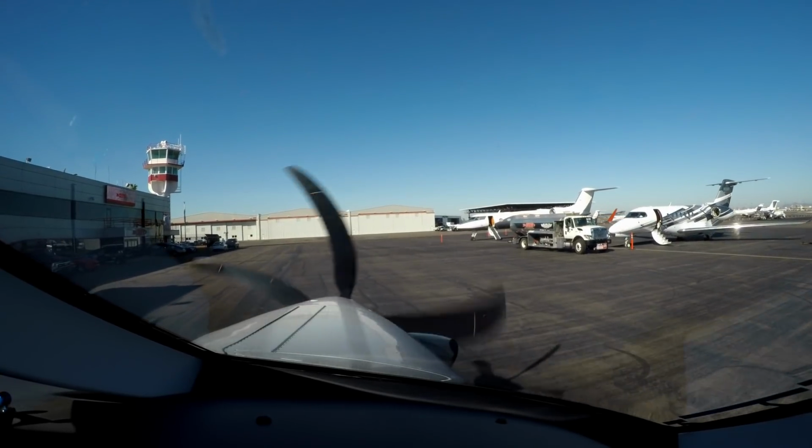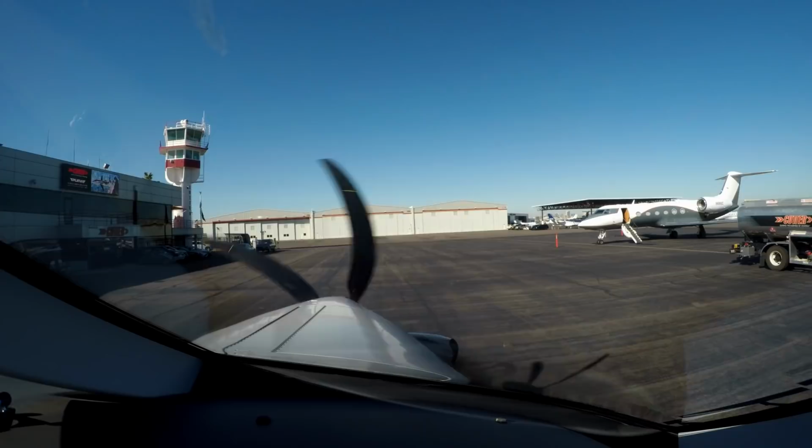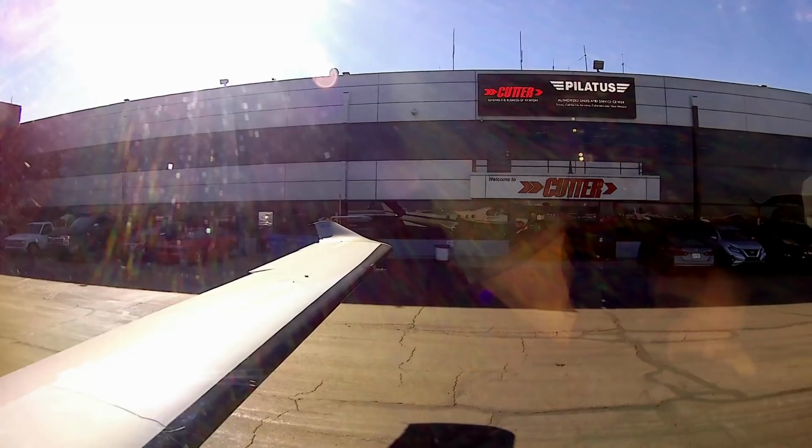All right. On our way, we'll double check the brakes. They do work. Make sure Beta is available. Foxjet 594, Phoenix Ground. Foxjet 594. And then the before taxi checklists are all complete.